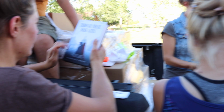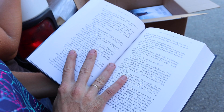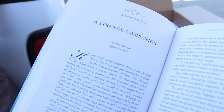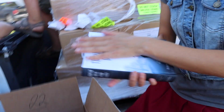Wow, I've seen it so many times, and it's just so beautiful. That looks amazing. Cool. Open it up. Oh, it looks so legit. It is legit. It's beautiful. I love the water at the back. I like the type of paper. Everyone's excited. I want to take a look through this.